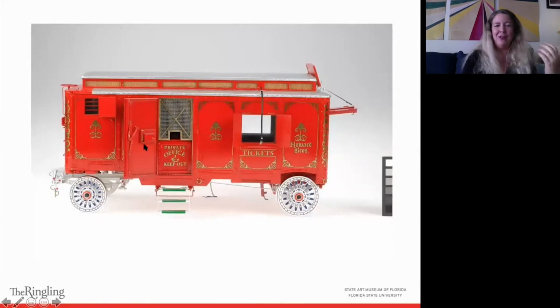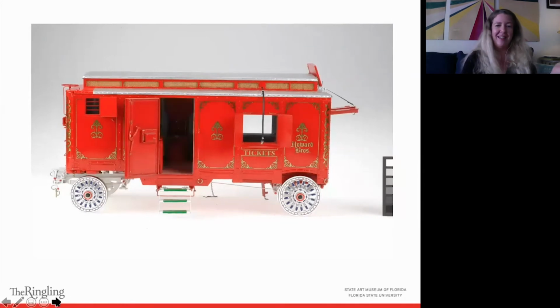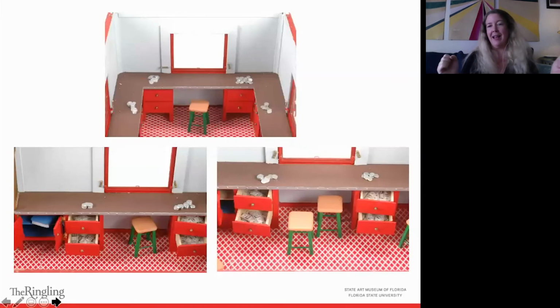When you open up the door, there's actually a screen door that still had a passageway to exchange money there. The steps have folded down. Windows open up on front and sides. And then the screen door can fold in to open just like the real wagon. Inside the Red Ticket Wagon, which has its top on, and our visitors will never, ever see this.